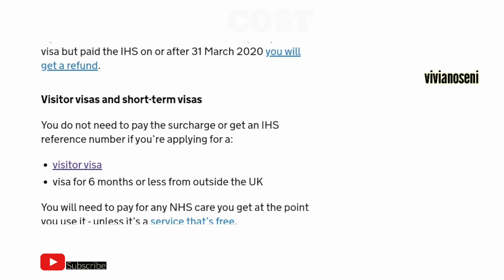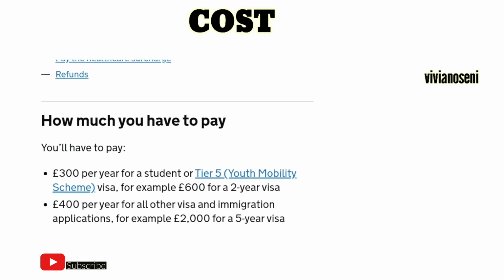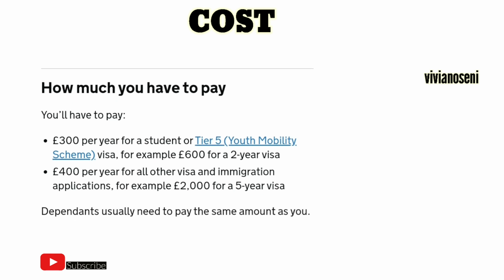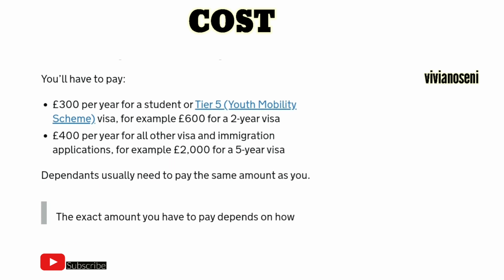Moving on, the cost of the IHS fee. The IHS fee costs £300 per year for students and for the Tier 5 Youth Mobility Scheme. So for 2 years, the visa is going to be £600, and it's £400 per year for all other visa and immigration applications. Dependents usually have to pay the same amount as you.